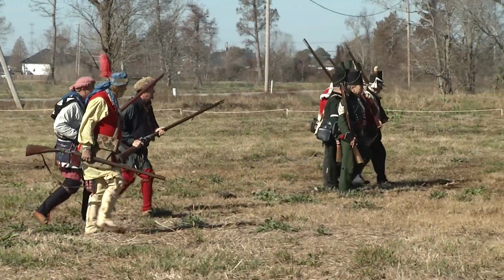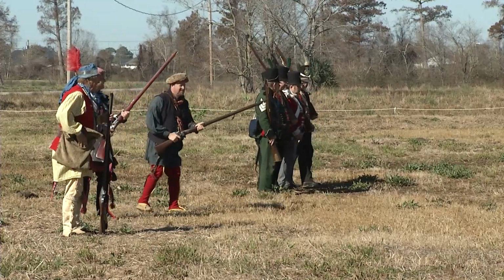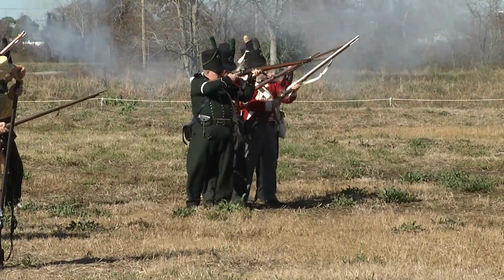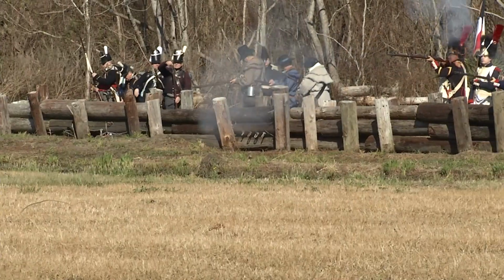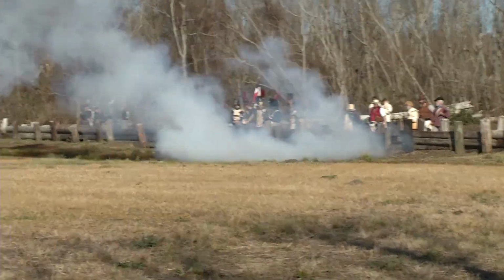It's one thing to read about history in a book. It's another thing to see it reenacted in person. A lot of these reenactors go through so much care in procuring their uniforms, their weapons, and the way they do the reenactment. It generates a greater history than just teaching it out of a book.